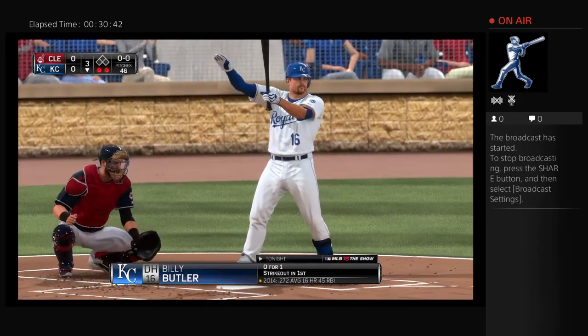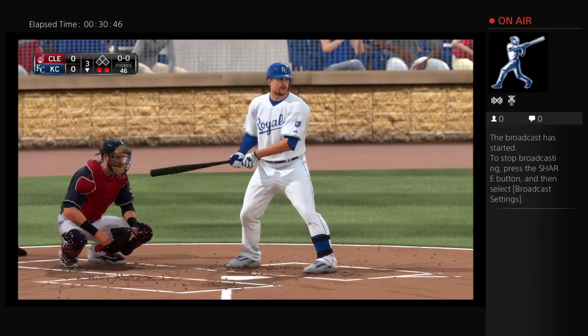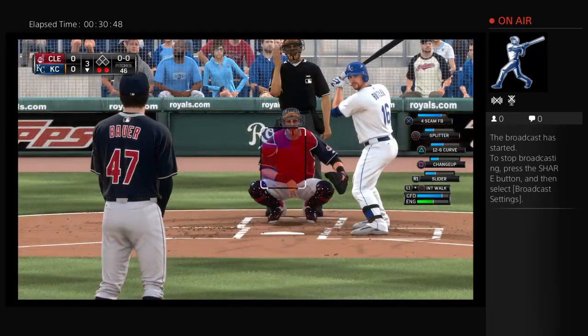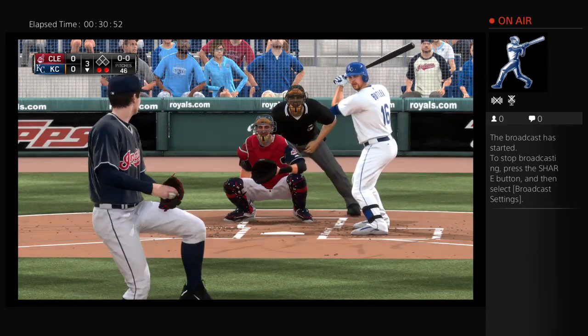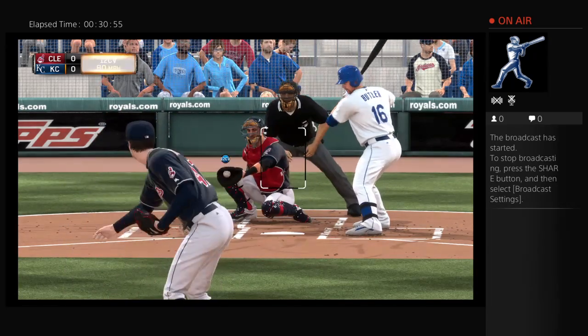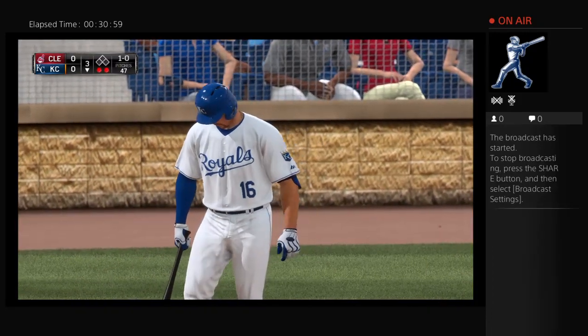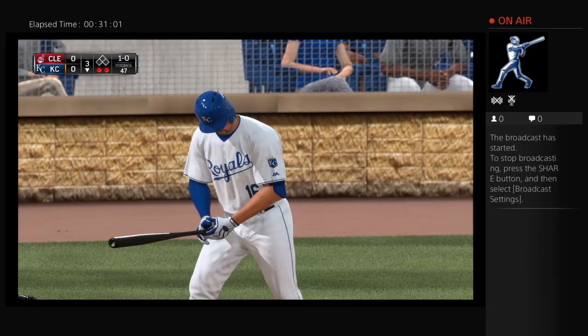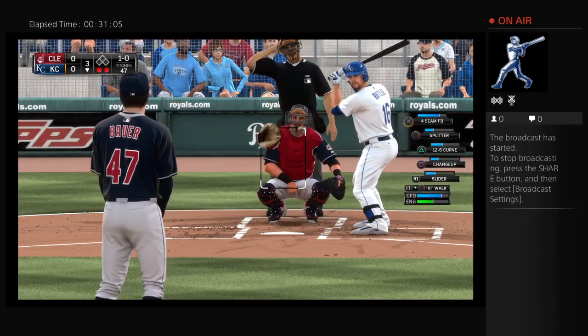So bases are empty here with 2 gone, and that'll bring in the right-handed hitting Billy Butler. First pitch coming. Here's a curveball that runs outside. It's ball 1. And if he can get himself into a fastball count, don't be surprised if he has a big cut at something. Maybe try and break this tie ball game.